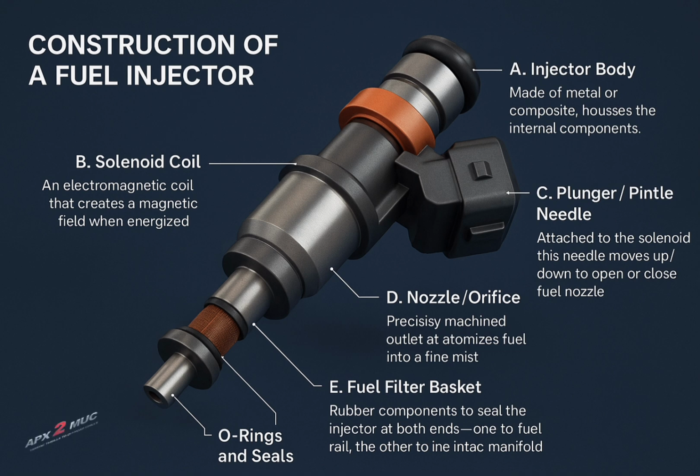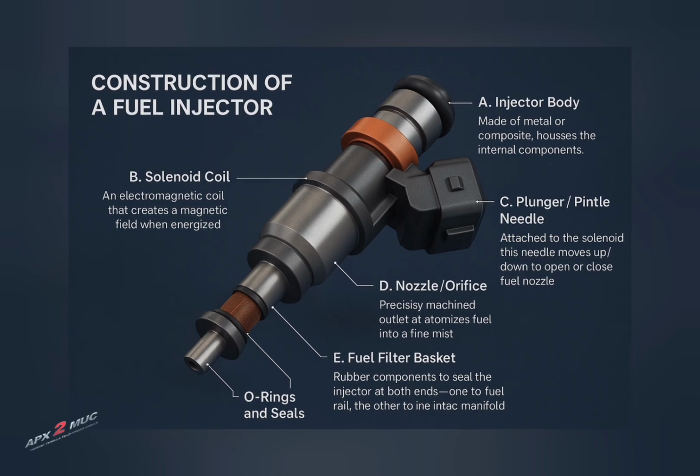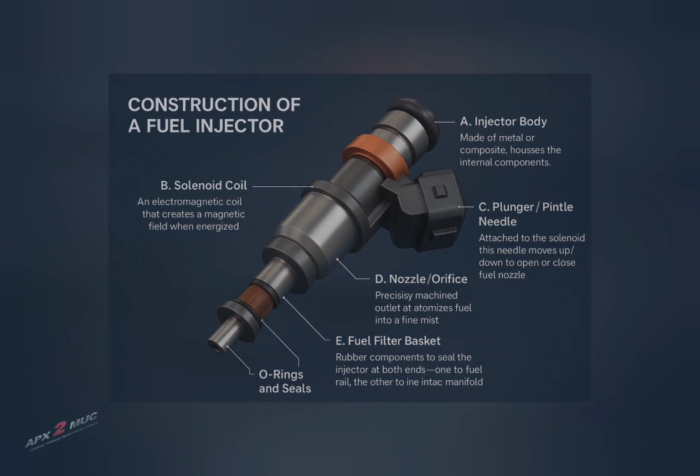Nozzle or orifice: a precisely machined outlet that atomizes the fuel into a fine mist. Fuel filter basket: a small mesh filter at the inlet to prevent clogging by debris. O-rings and seals are simple rubber components to seal the injector at both ends, one to the fuel rail and the other to the intake manifold.